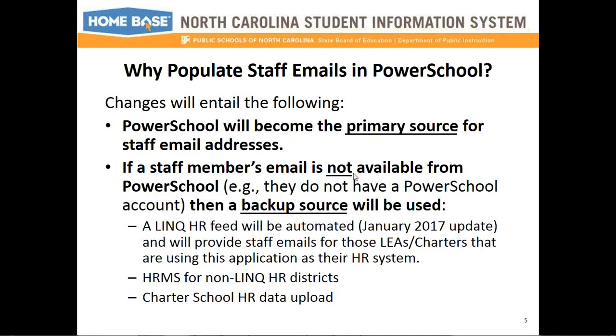So what we did is we came up with a scenario where, in all cases with staff, we're looking for PowerSchool first for the email, and then if the email or the staff member is not in PowerSchool, we go to the HRMS, which is not really HRMS anymore. Some of you are on links. Some charters actually upload their information, and some information is coming from HRMS still for those LEAs that are still using it. So we're going to call that HR data. If you have no email or you're not in PowerSchool, your email address will come in from the HR data, either from a third-party HR application or HRMS or the charter uploads.